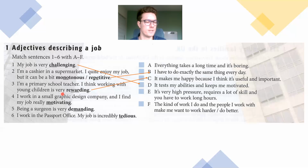Number 4, I work in a small graphic design company and I find my job really motivating. When my job motivates me, it means that the kind of work that I do and perhaps the people I work with make me want to work harder, be a better worker, and so on. So the whole company, the group of people you're working with, motivates you. They make you want to. Being a surgeon is very demanding. When something is demanding, it might be a synonym of challenging, really.